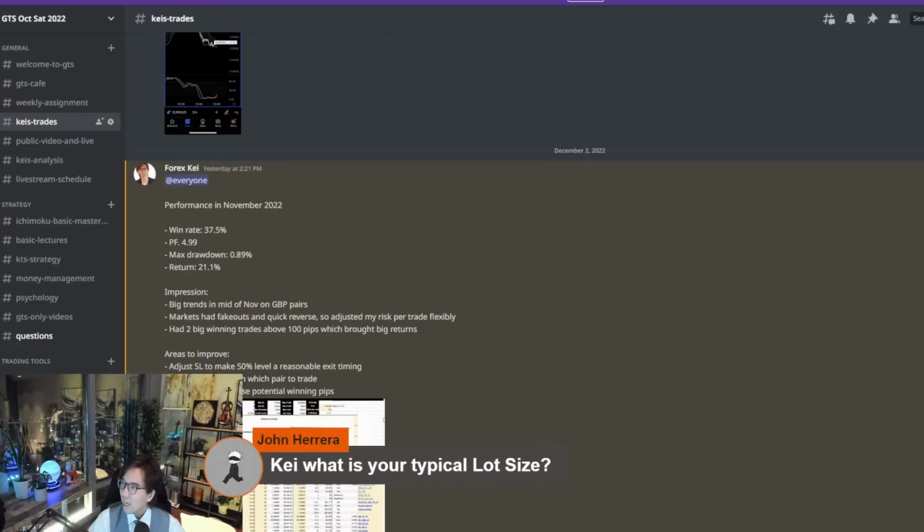Okay, what is your typical lot size? My lot size is calculated based on the pips to stop loss, and I take 2% to stop loss.